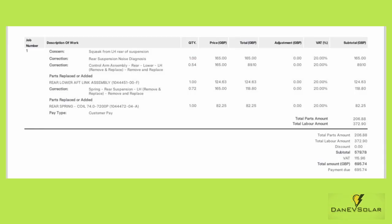So let's take a look at that estimate, and as you might have gathered from the previous video, this gave me and my wife a bit of a shock when we saw it. As you can see, we had a rear suspension noise diagnosis, which was £165, and then the control arm assembly, rear lower left hand side, remove and replace was £89.10. And then parts in terms of what they were replacing, there was the rear lower aft link assembly, which was £164.63, and a correction on the spring, which was £118.80, and then also a rear spring coil at £82.25. So that came to £206 in parts and £372 in labour.